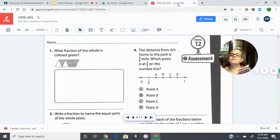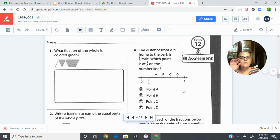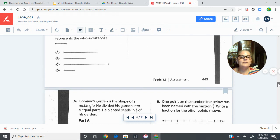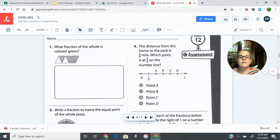All righty. Back to our page. Okay, so you'll need to grab out your Envision workbook number 2. We're going to be doing our topic 12 assessment to end the unit. And that means that on Thursday, we're going to start our next unit, which is topic 13 on equivalent fractions, which will be fun. All right, so we're on page 663. So if you'll get that. And then remember, as we're doing this, you can pause the video so that you can work on the problem. And then just go at your own pace.